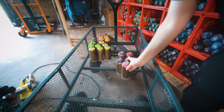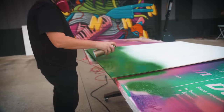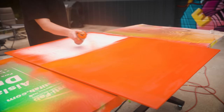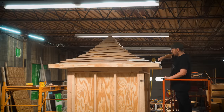Cool. While Miles and Austin worked on the build, I started on the backdrops. I originally wanted to do more complex pieces for these backdrops, but I just went with gradients so that I would have more time to help Miles finish his project. I am going to prime the roof of the photo booth.